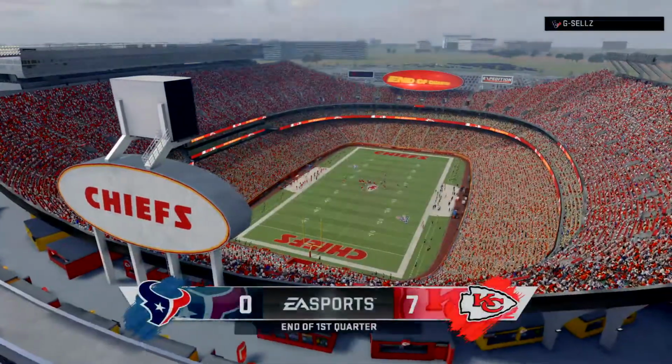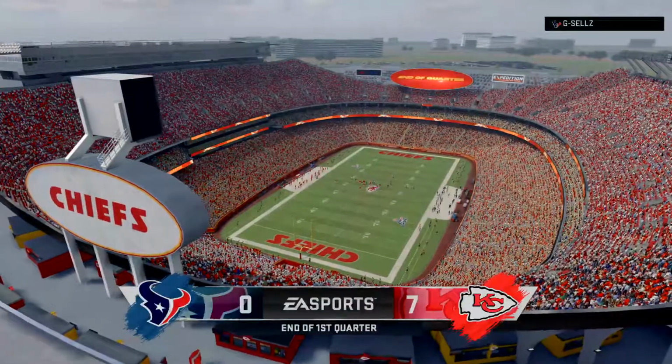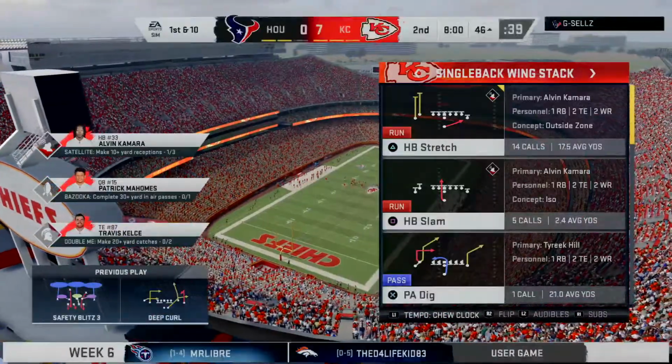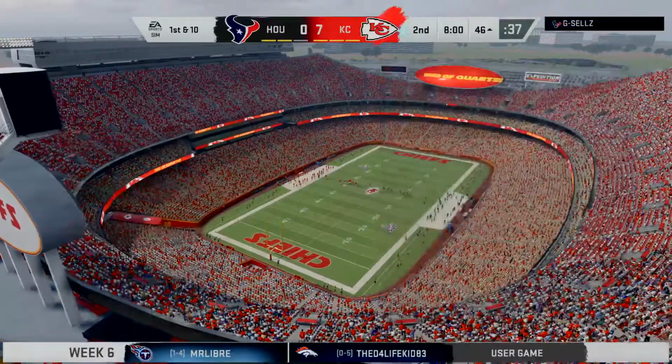After one, 7-0 on EA Sports. Second quarter from Arrowhead. It's the Chiefs in possession as they've got it with a 1st and 10.